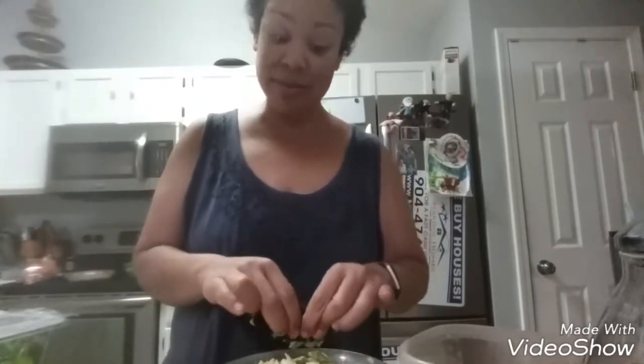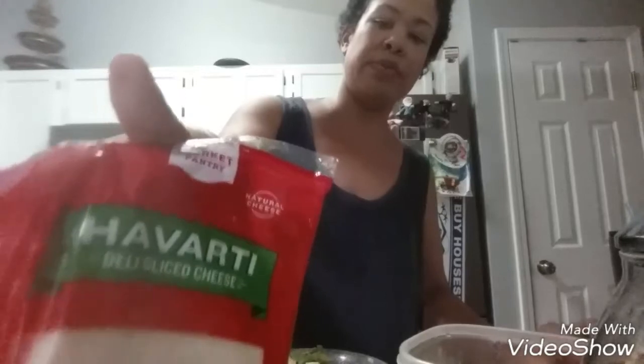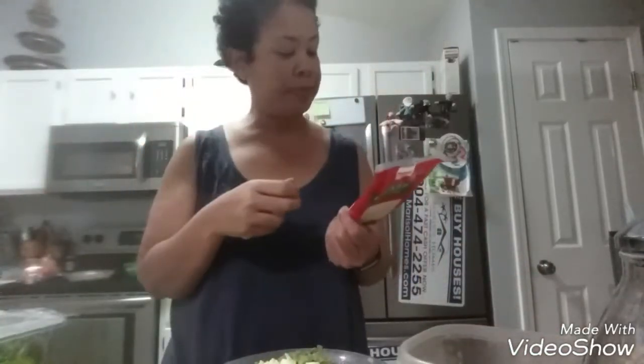I don't know about you guys, but I get mad. I still get mad when I'm about to go in on something and I'm hungry, like really hungry, and I take the first couple bites and I'm like, oh wow, I'm kind of full. This is Havarti. Wonderful cheese, 0 carbs, 4 grams of protein. Ooh, low on the protein. Good.